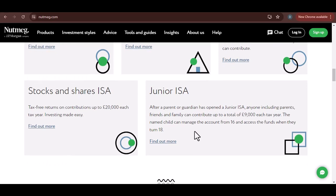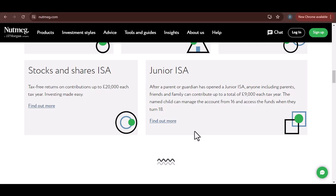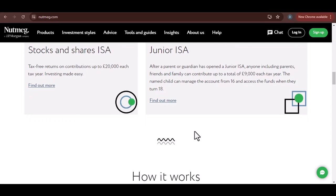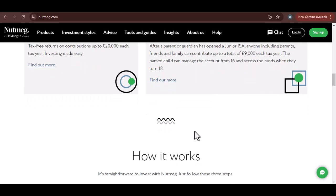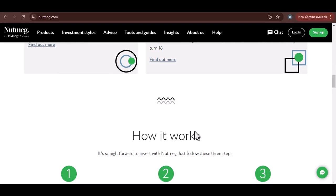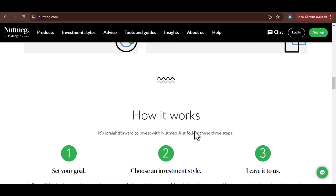Socially responsible, if you're passionate about environmental, social, and governance (ESG) factors, this style might be for you. Nutmeg invests in companies that align with these values. Thematic, want to bet on specific trends like technology or renewable energy? Thematic portfolios allow you to do that.